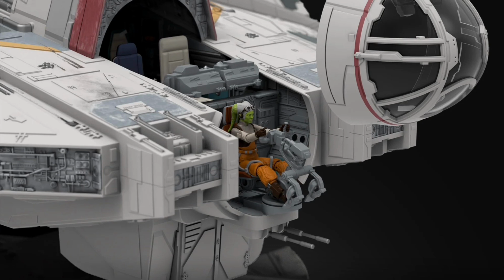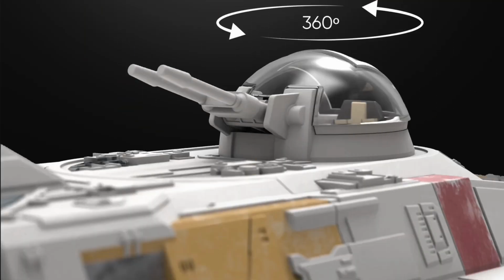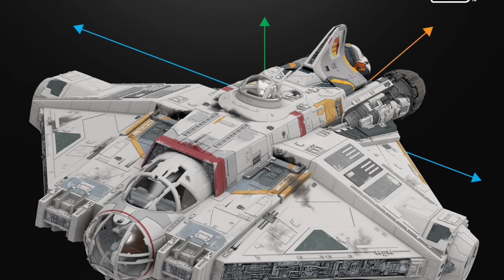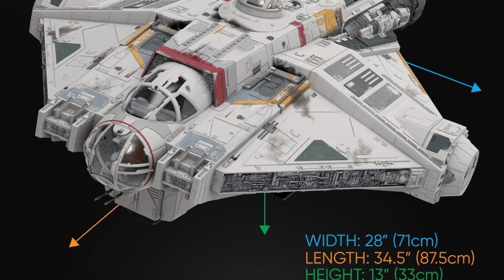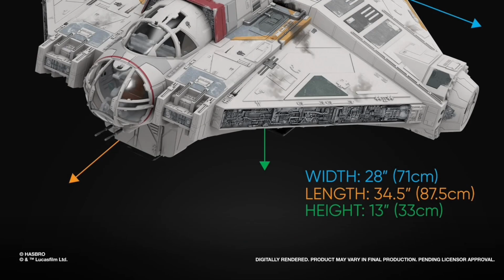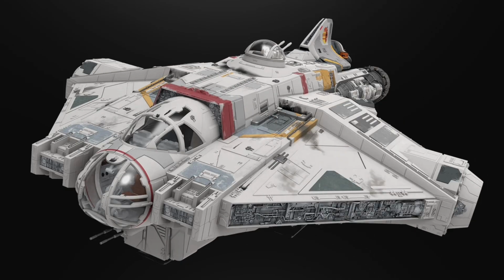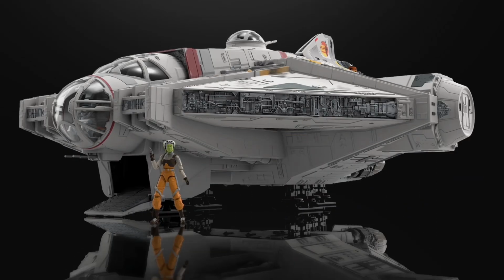Now, the Ghost has an opening front ramp, removable landing gear, multiple removable panels for accessibility, a nose turret with removable canopy, 360-degree dorsal laser cannon turret, the docking bay for the Phantom 2 that snaps into place. That's pretty awesome. Now the cockpit seats 4. They got some cool decorated chairs and stuff in there. It has the crew quarters with bunk beds and the captain's quarters. It's also got the gallery and a lounge with seating and a gaming table and a dining table. That's pretty sweet. And it also has the classic Kenner style packaging.